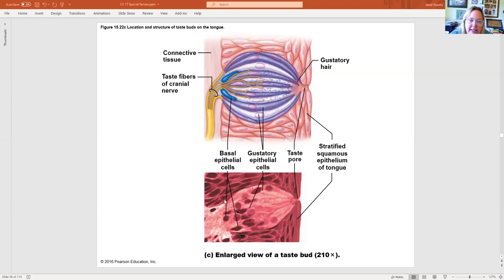So here's a histological slide view, and you can see one of these taste buds, taste pore, gustatory hair cells, and then they're saying that this is a basal epithelial cell. So remember, these blue ones are going to divide every 7 to 10 days, and we get new gustatory hair cells.